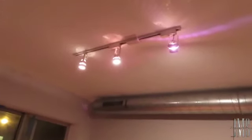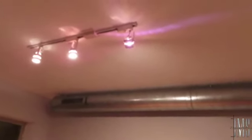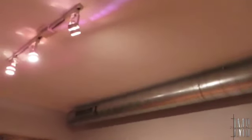And then I also have these lights. Is this light purple? I didn't even notice that. What the hell? Is this purple or am I tweaking right now?